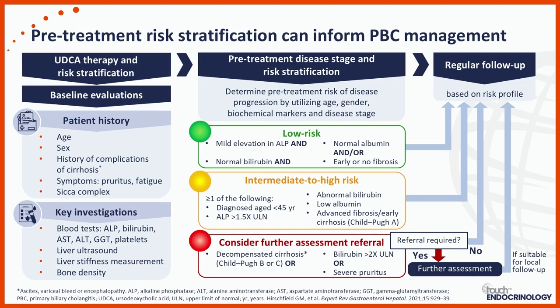Once we make a diagnosis of PBC, we do need to monitor the patients on a regular basis. We can assess where their fibrosis is at this time by many different methods. And we need to monitor that ALP, bilirubin, liver transaminases on a regular basis. Another important extrahepatic manifestation is bone density. Women with PBC have accelerated osteopenia and osteoporosis and develop osteoporosis at a much higher rate than age-matched control women. It's important to do a bone density at baseline and to monitor bone density every few years.